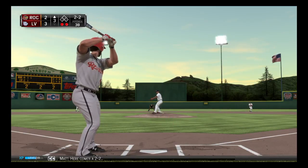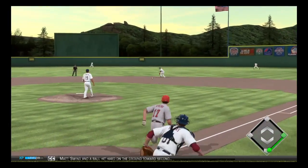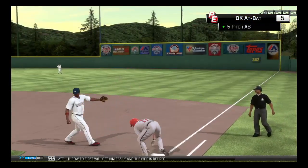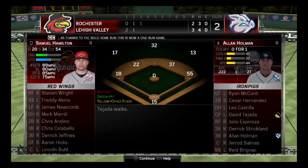Come on now, big dog. Get your pitch. Swing and a ball hit hard on the ground towards second. Throw to first to get him easily, and the side is retired. But the damage is done as thanks to the solo home run, this is now a 1-run game.